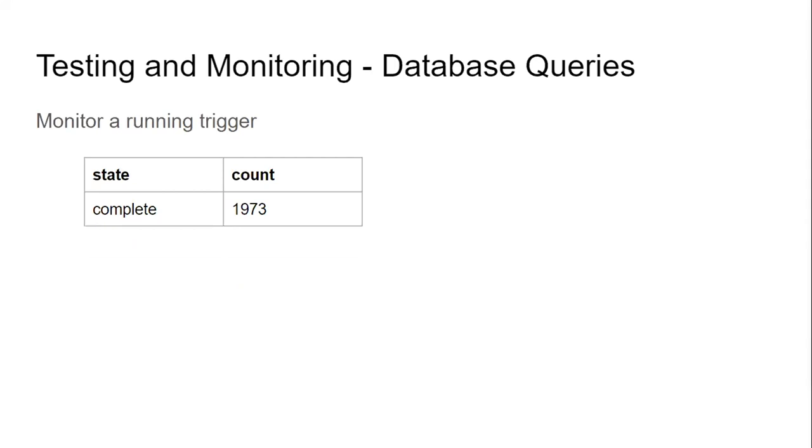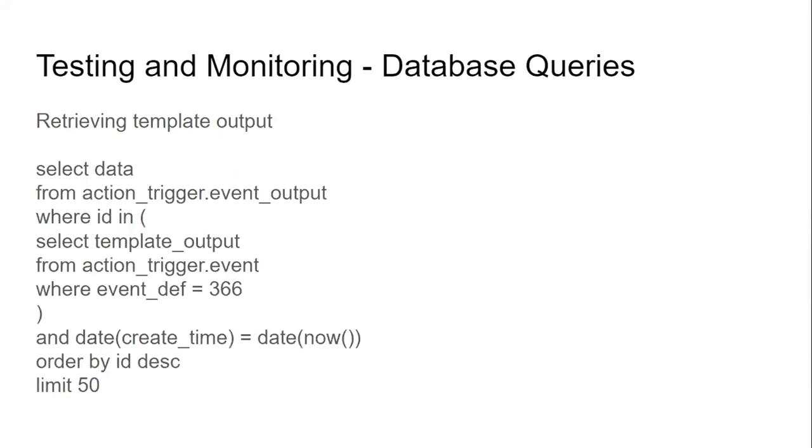This is a way you can monitor your triggers. If you have changed your reactor to process template from send email, then the output that you want to see is sitting in the database. This is a query that can get at that. It will select data from the output table. And it's probably a sloppy query. There's probably a better way that you can do it, but it works for me.